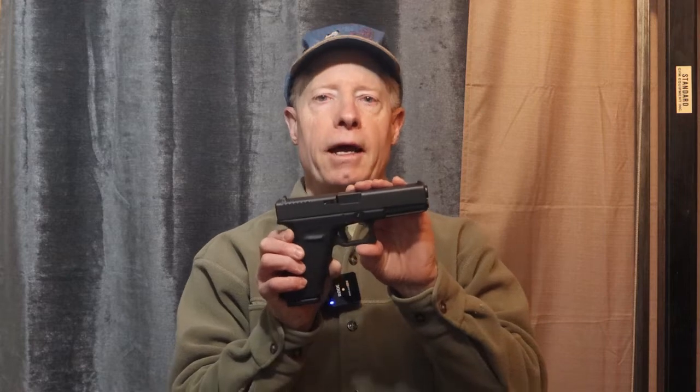And the Gen 4 is a proven platform. You look at Chooks Outdoors or Long Winding Road, any of those people, especially in Alaska, and there's a lot of people. Frankly, this is also probably the most popular striker fired platform out there, the GLOCK G20.